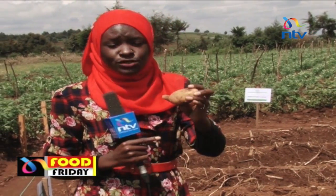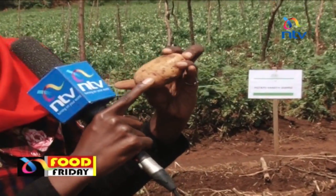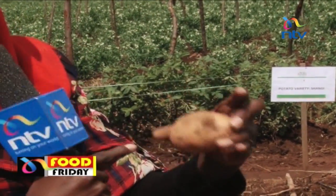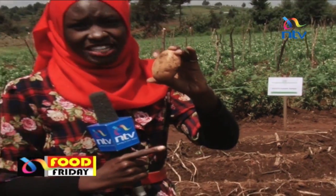And even though farmers like this, processors don't really like these potatoes because, one, if you look at the eyes, they look very deep, and processors say that such potato then means you'll make a loss when you cut through it because a lot of it will be wasted in the peeling. And also the red flesh means that this potato has a high sugar content and therefore not exactly fit for processing.